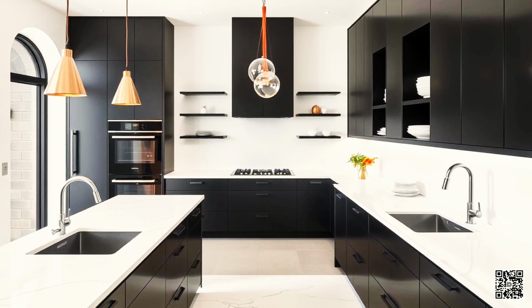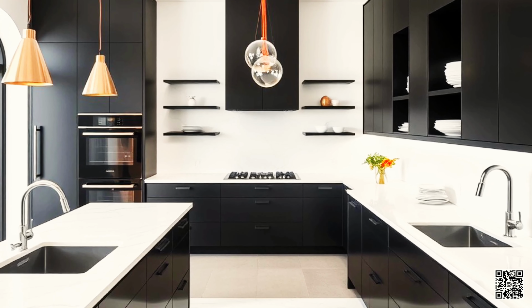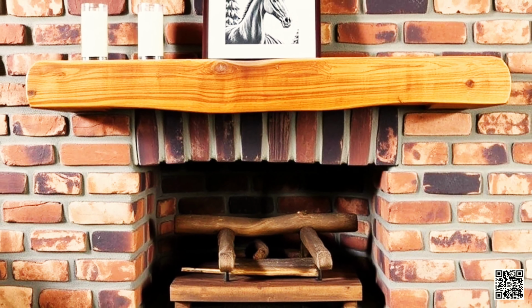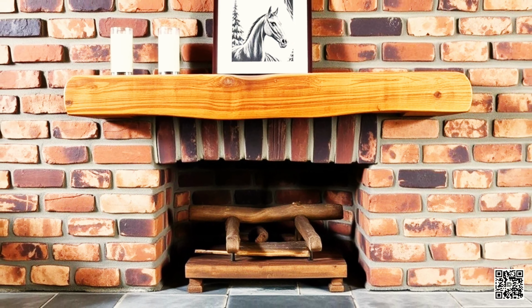Here's where the magic happens. Combining texture and color. Let's say you're working with a wood-paneled wall. You could leave the wood in its natural state for warmth, or paint it a muted shade for a more modern look. The combination of texture and color creates a dynamic that's hard to beat.